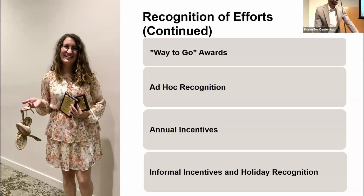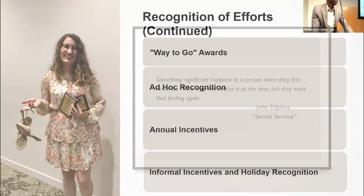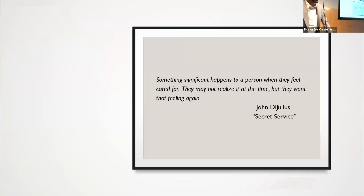When I talked to Brandon Cresswell, he acknowledged that annual incentives have potential, but they can be further structured to really increase the engagement that's currently present. I think this quote encapsulates why we strive for a culture of kindness. In his book, Secret Service, John DeJulius writes, "Something significant happens to a person when they feel cared for. They may not realize it at the time, but they want that feeling again." When people feel cared for, whether staff or patients, it creates a cycle of positivity that strengthens our community and our impact.